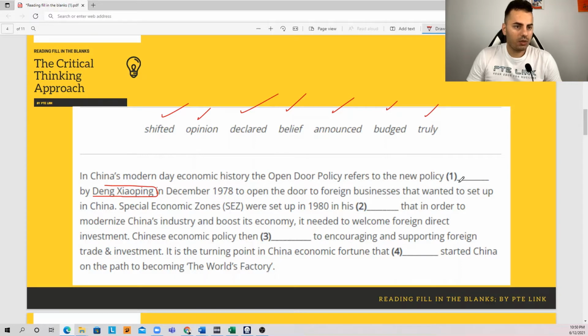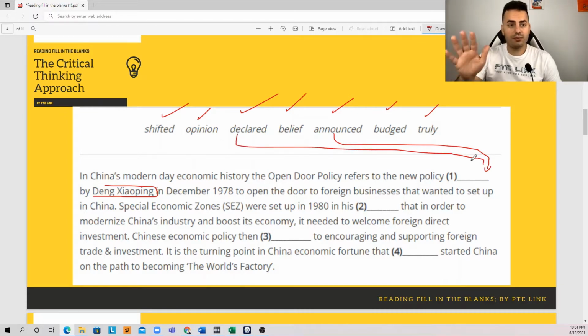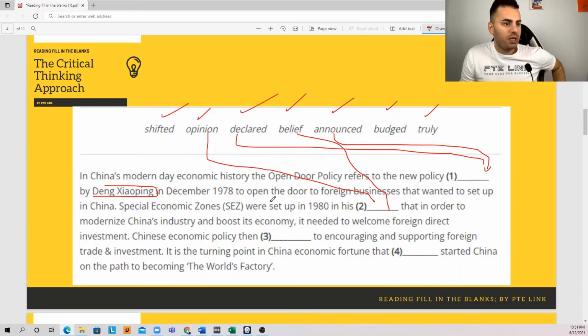By, okay, so here we're looking at a verb, and it's a bit tricky. Like some of you could say it could be announced or it could be declared. So if tricky, move next. Let's leave it till the end. Let's keep going, yeah? Open the door for businesses that wanted to set up in China. Special economic zones were set up in 1980 in order, yeah? So he's making a claim. So again, here this one is a bit tricky. It could be belief, yeah, or opinion. So what I'm gonna do, I'm gonna leave it till then. Just keep going, yeah. I'll get back later to it.